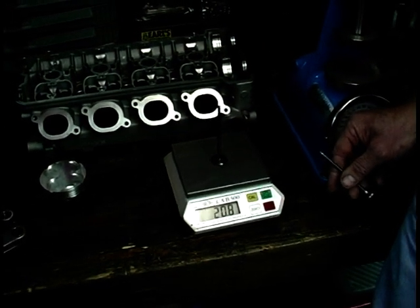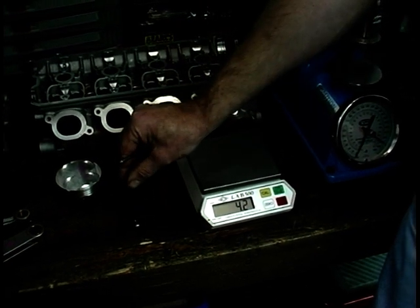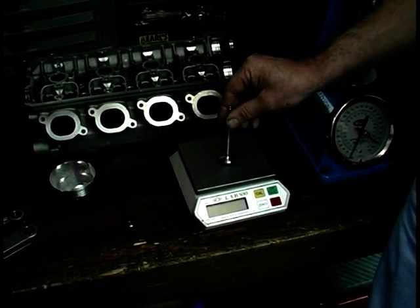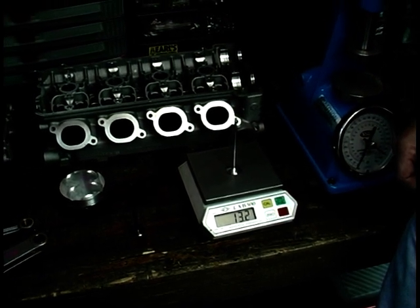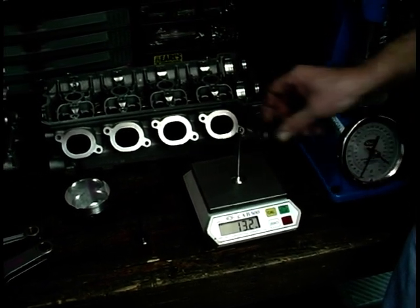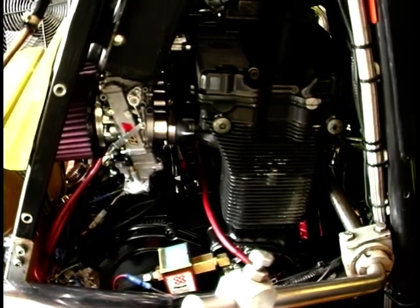It's a standard Suzuki valve at 20.8 grams. And that comes in at 13.2. So like I say, it's only 2/3 the weight. This enables the motor to rev much higher without stronger valve springs, so we're keeping the losses down in the engine to make the engine perform much better.